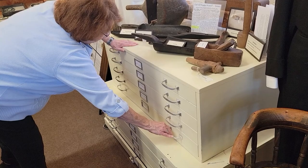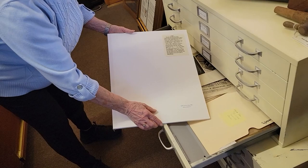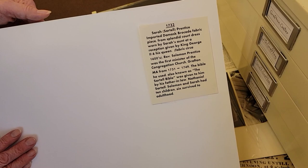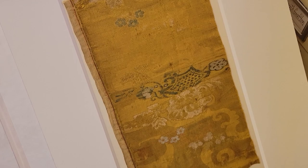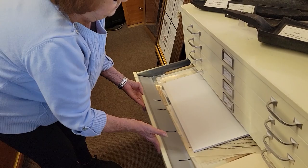Here's something that is probably the oldest piece in the museum, this piece of fabric. So this said that Sarah Sartell Prentice wore this. Sarah Sartell was the wife of our first minister here in Grafton, Solomon Prentice. And this lovely piece of fabric probably was woven in the 1600s. And it belonged to Sarah's aunt over in England. And when she heard Sarah was getting married, she shipped it over to the United States for her. So that is a beautiful piece.